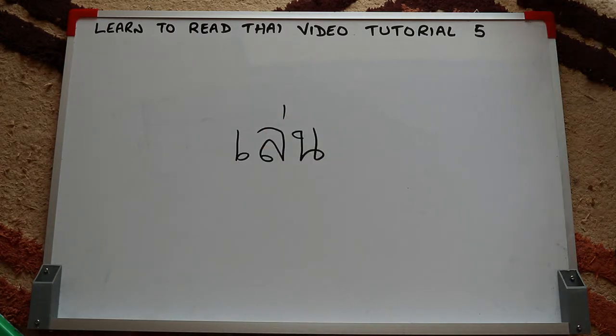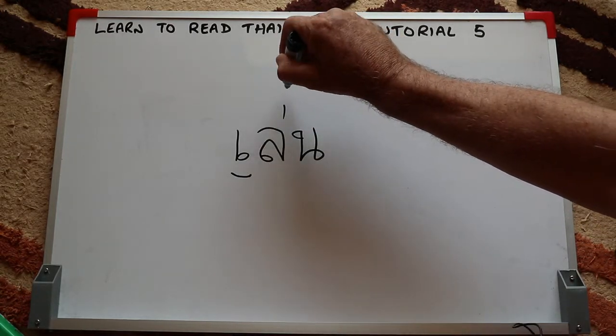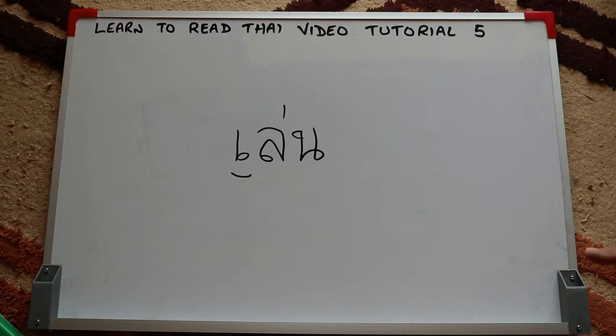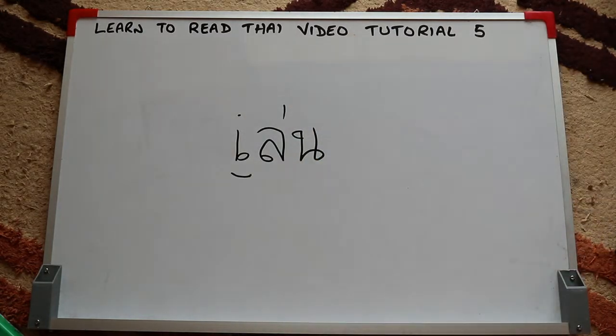I'll give you one more word to demonstrate that. I'll get Pom to say it for you. เล่น. That's the Thai word to play. And really, because it's got the sara A and there's no maitaku symbol, really the sound should be lane, as in like a small road, but it's not, it's len. So this vowel does have a different sound.